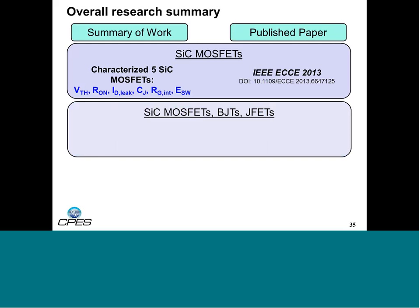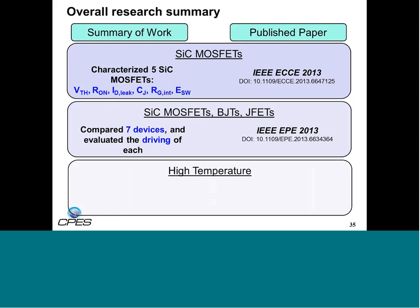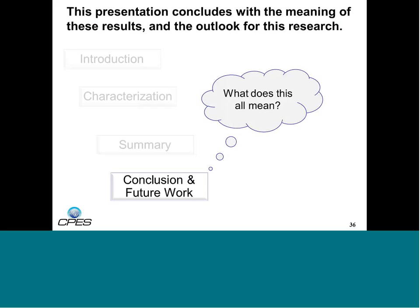Other devices such as silicon carbide BJT, SJT, normally off, and normally on JFETs were also characterized, and the driving of each type of device was evaluated. More details can be found in this EPE paper. These various devices were also characterized up to 200 degrees C in order to evaluate their high temperature performance, the results of which can be found in this IMAPS Journal of Microelectronics and Electronic Packaging paper. The conclusions and future work will now be presented.